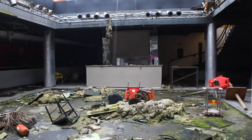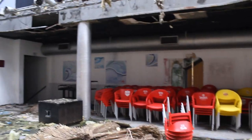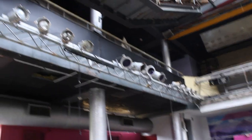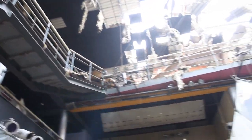It's on the floor, and chairs everywhere. I can see they tried to save some chairs and most of the things, but the speakers, the lights, everything is inside. It's crazy. I'm gonna try to show you all of it.